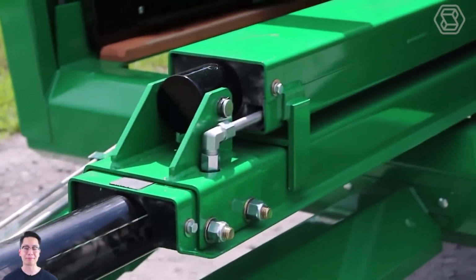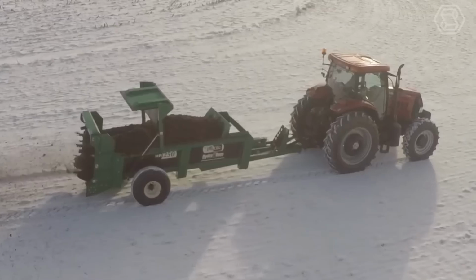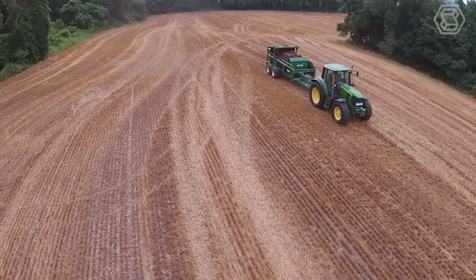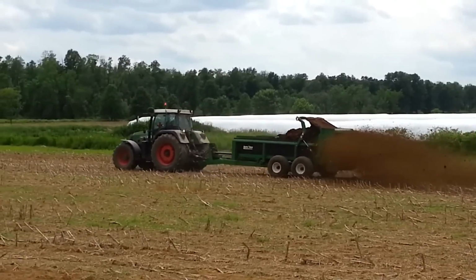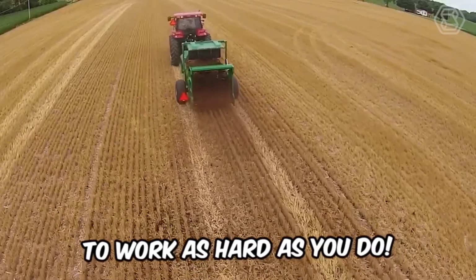Two-stage hydraulic push technology carries the front of the load, which significantly reduces compaction and optimizes the spreading pattern. The aggressively shaped double curvature hydraulic cylinder fits tightly over the vertical beaters for optimal cleaning at the end of the load. Quick-release whiskers provide versatility for stacking and other applications. It's time for your spreading equipment to work as hard as you do.